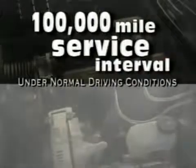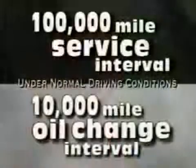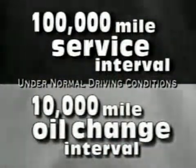Now that we've had 40 years plus of small block heritage and learning, we've taken all those lessons learned and rolled them into the LS1 to expand the envelope of the small block pushrod technology. As an example of the added value in this powertrain, the LS1 does not require service until 100,000 miles, short of normal fluids and filters. And another example is we've extended the oil change interval to 10,000 miles under normal usage.